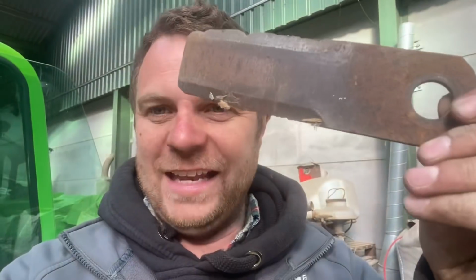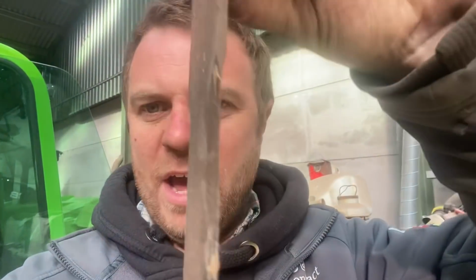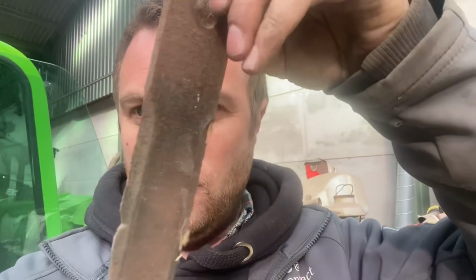This was yesterday's quiz question, one of these. Loads of people said it's a mower blade. Well, it's not. It's out of the straw chopper of the Lexion 770. The reason they've got a point on both sides is they're reversible, so once you've worn out one edge, you then turn them and you can wear out the other edge.